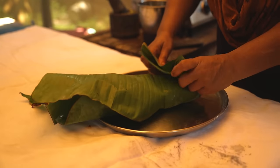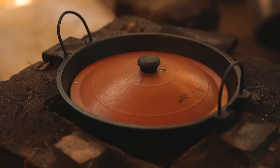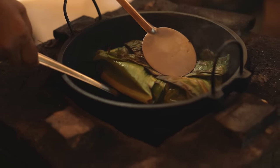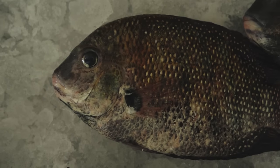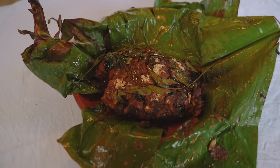Wrap it up in the banana leaf and fry both sides with a lid on the pan. If you're making this outside of Kerala, you can use sea bass to get a similar taste. Once both sides of the leaf have changed colour, unravel it and dig in.